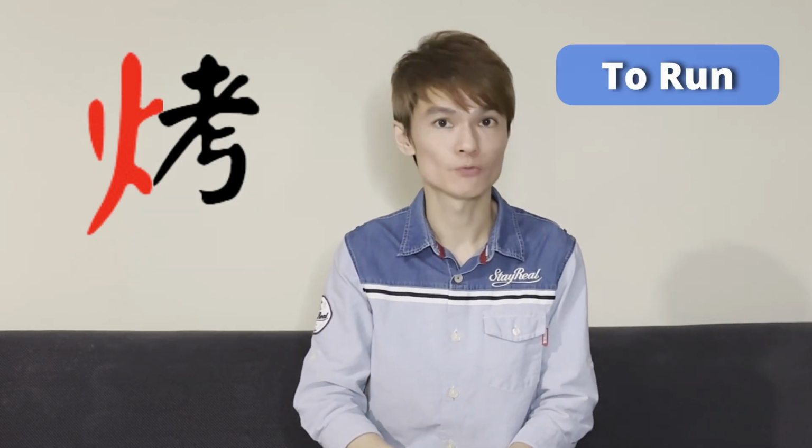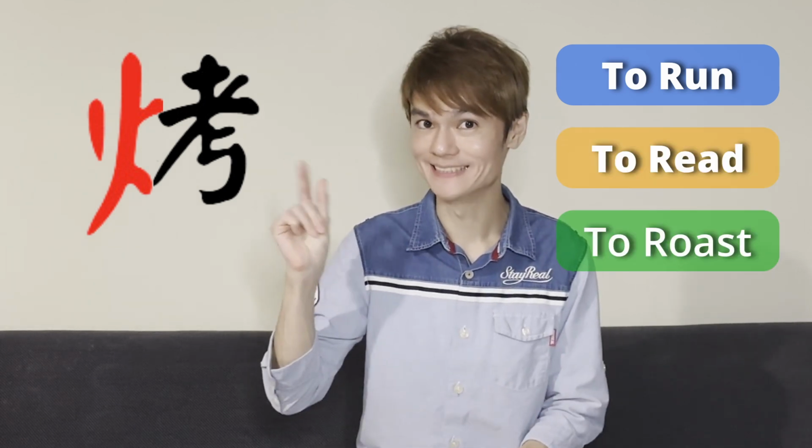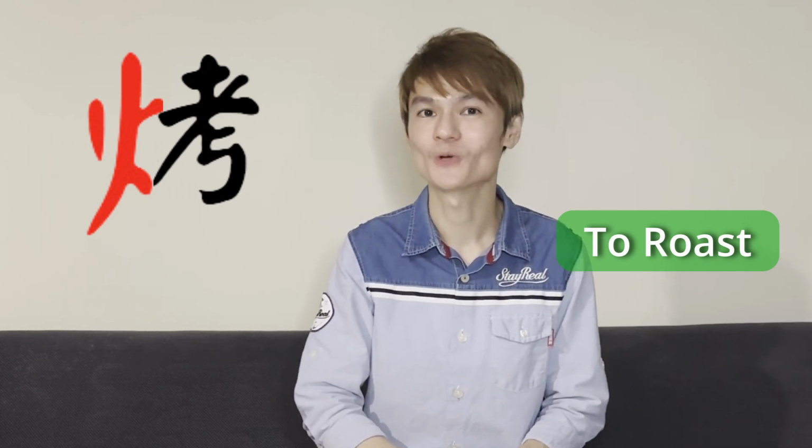You got it, it's fire. Yes! Now, when we spot the radical 火 in this character 卡, can you take a wild guess at its meaning? Is it to run, to read or to roast? Spot on. Based on the clue from the fire radical, it is to roast.